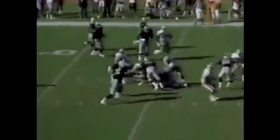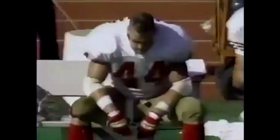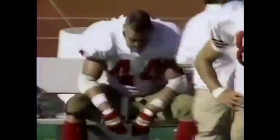49ers are out of timeouts. Schrader runs in circles. Big circles. Slow circles. The Rams beat Green Bay 23-21. They'll get a bye next week and get a lot of people back, as will the 49ers.